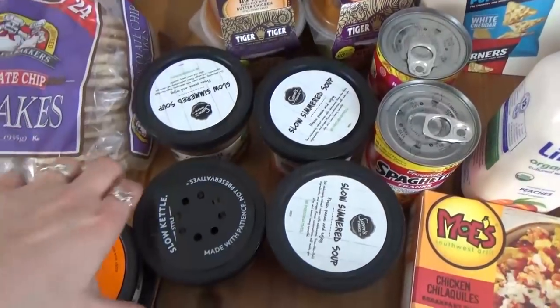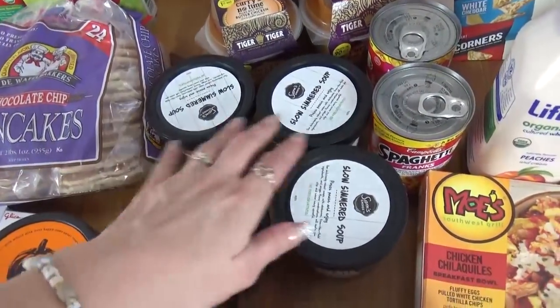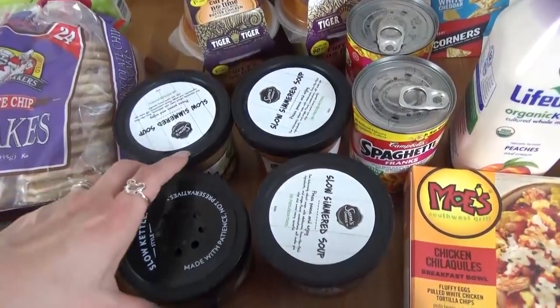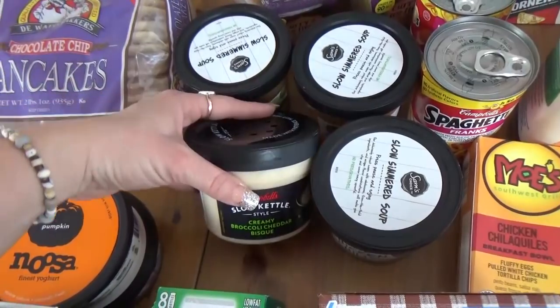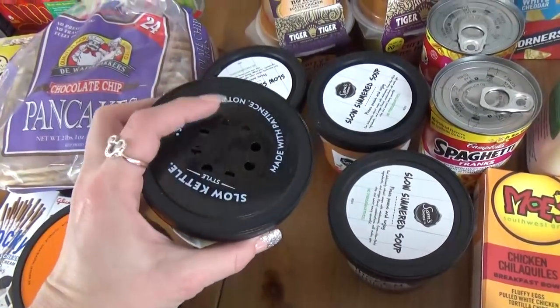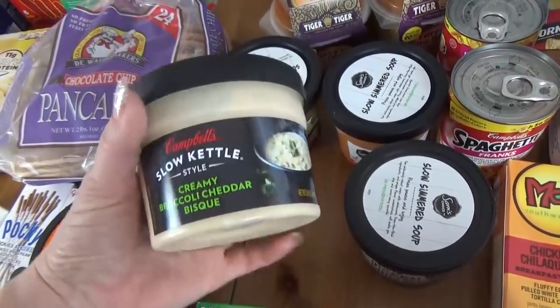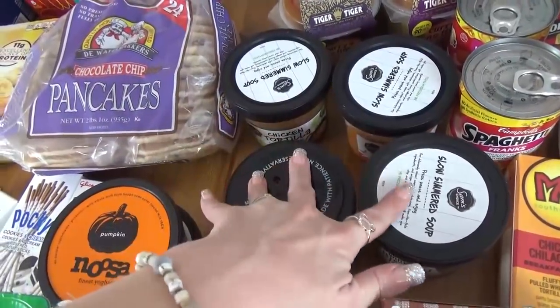Now moving on to the sort of dinner section. We often like to have dinner in the hotel after we get back from the park. And so this time I thought we could try some soup. What's great about these ones is that you can actually take off the lid, stick it in the microwave, and then it's already in the cup. So no mess or anything like that.